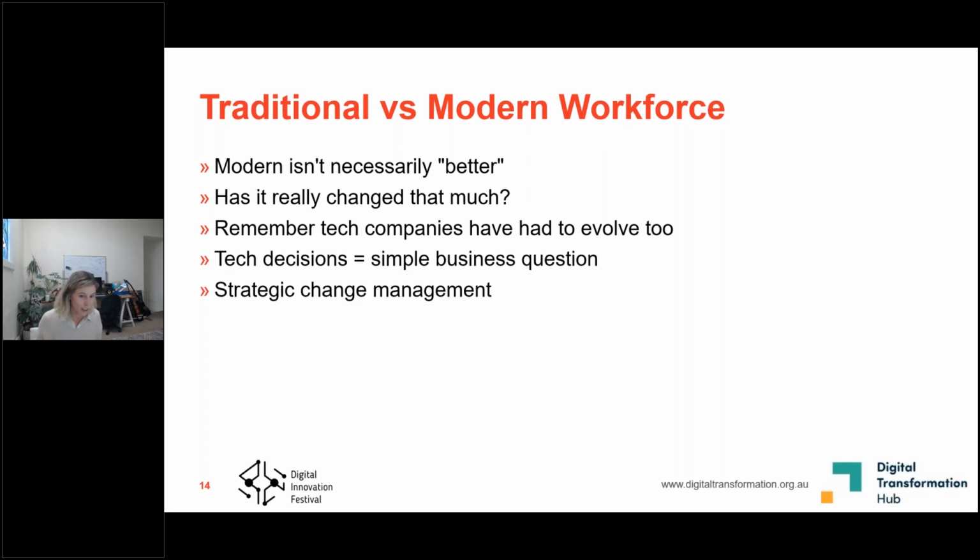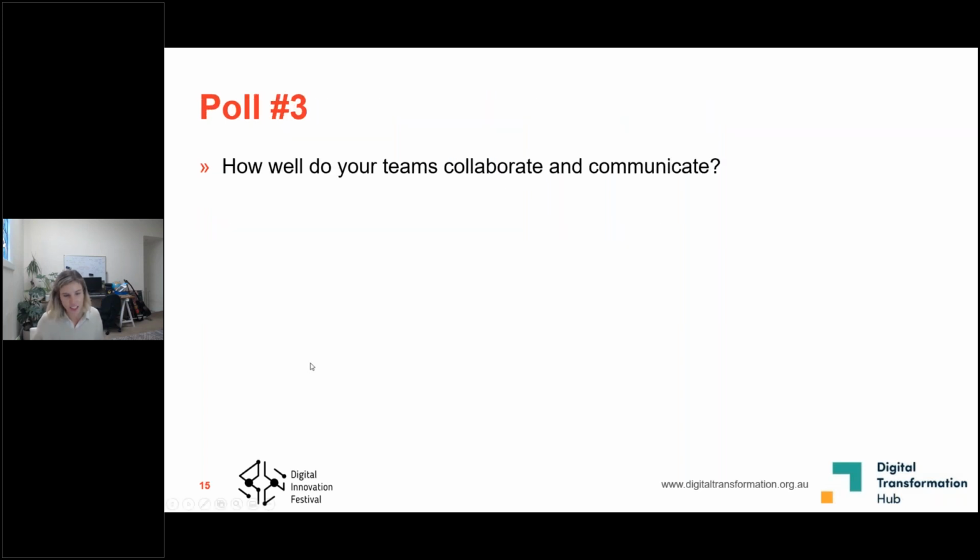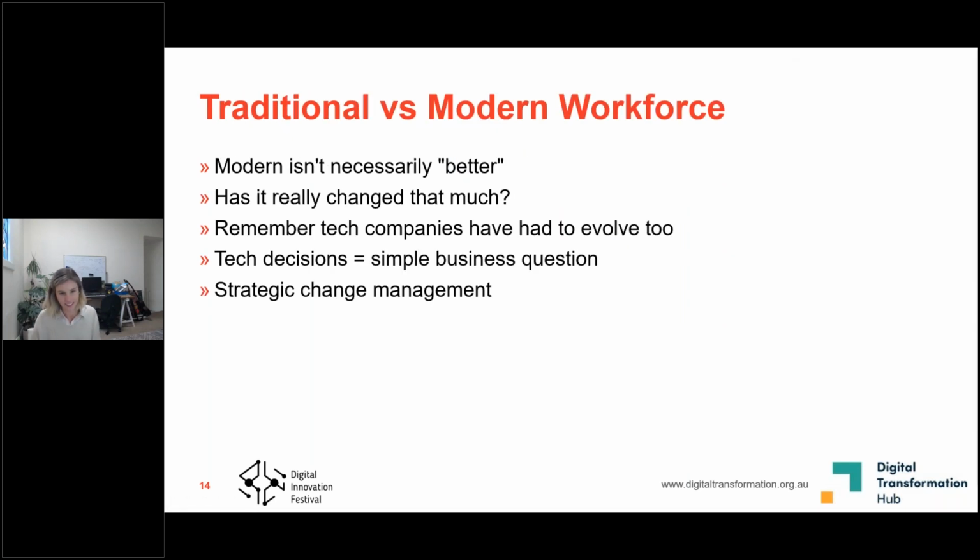If you don't have an accurate understanding of the business needs, or you have poor communication between the teams and leaders, it's not going to be solved by these modern attitudes to work. So collaboration and communication are the strongholds in both traditional and modern workplaces. And no, the ping pong tables didn't help. So I just want to highlight that.